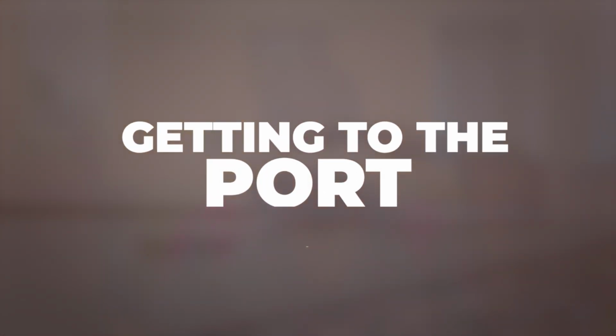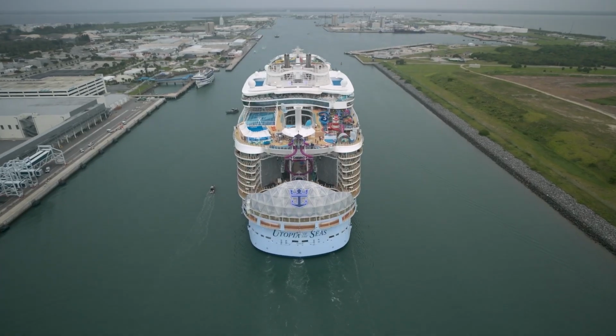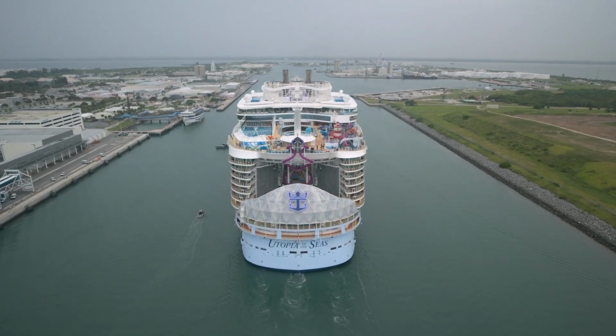Port Canaveral is about 45 to 60 minutes from Orlando. It's about 40 to 50 minutes from Melbourne Airport. So my advice would be, and this is what we did, we traveled in the day before. We stayed in a hotel that was probably about 5 or 10 minutes from the airport. So we actually stayed in Port Canaveral. And the next day, we just basically took an Uber to get to the port.